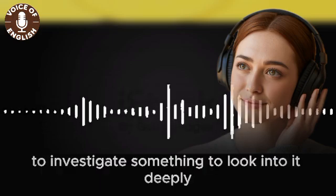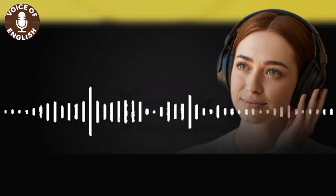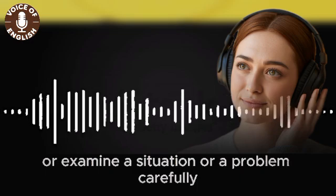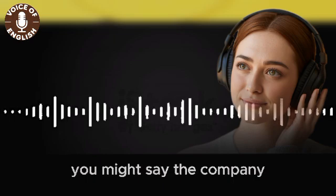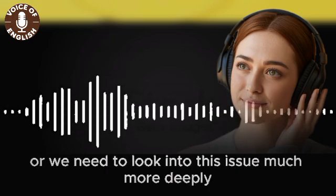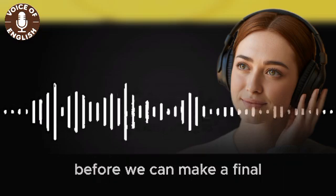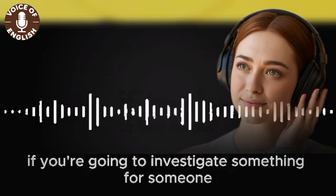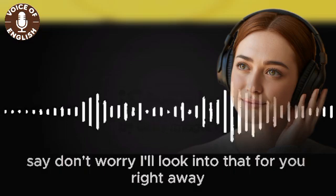To investigate something, to look into it deeply, we often say, look into. This means to investigate or examine a situation or a problem carefully. It implies a detailed inquiry. You might say, the company promised to look into the customer's complaint about the faulty product. Or, we need to look into this issue much more deeply before we can make a final, informed decision. If you're going to investigate something for someone, say, don't worry, I'll look into that for you right away.